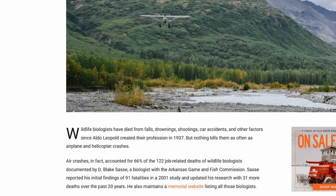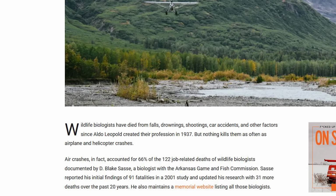Here's an interesting statistic. Do you know what the #1 cause of death to wildlife biologists is? It's helicopter and plane crashes. The use of a drone would eliminate every single one of those fatalities. There are so many use cases in the fish and wildlife arena for this drone, and I'm going to continue to reach out and find the right person that has a listening ear.